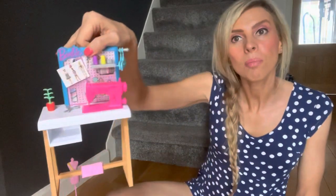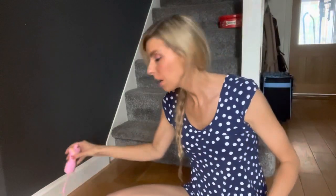I love it. I love it more than the other one. I like the colours much more. But it's good, actually, that you can buy the one without the doll. So it's a bit cheaper if you want a sewing machine, but you don't want a doll. So here we go, the big box.